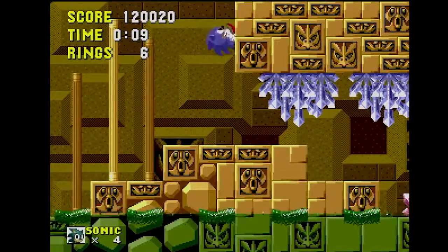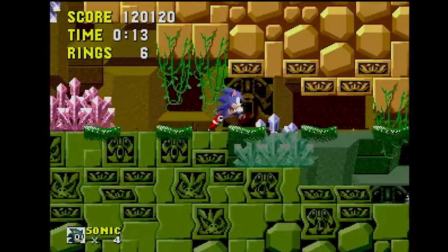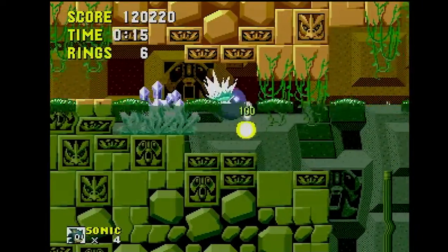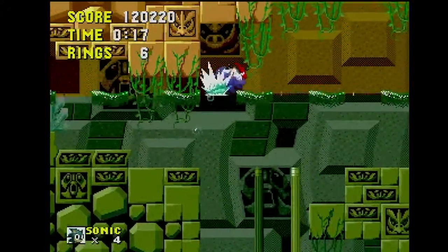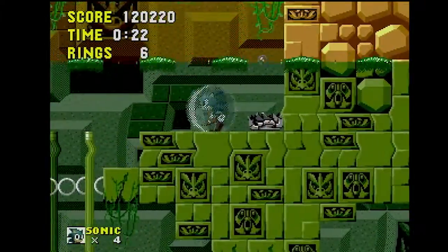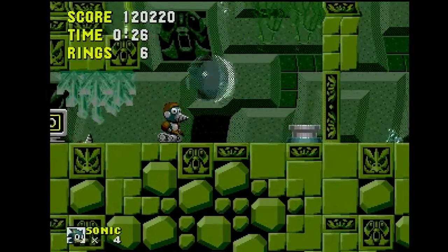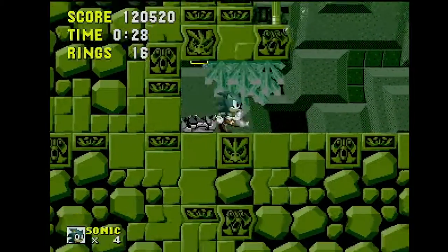This Labyrinth Zone in this series of levels can get a little annoying. When you get into the water, you move very slow compared to the other levels that are very fast. And you can also run out of air, so you have to wait for bubbles of oxygen to come up from the bottom floor and breathe the air so you don't die.